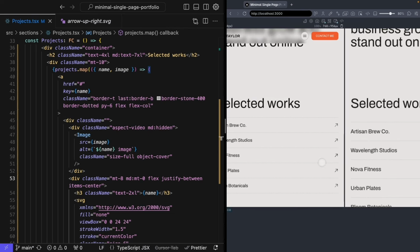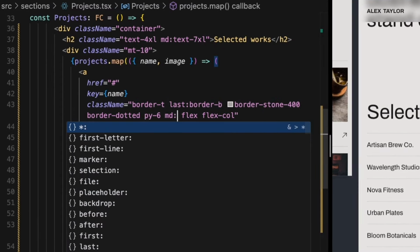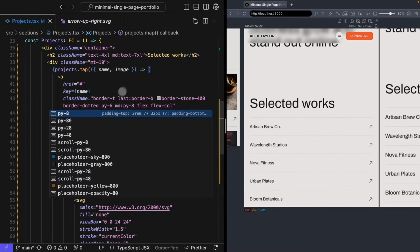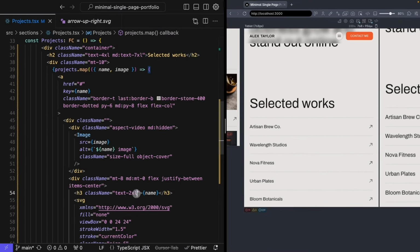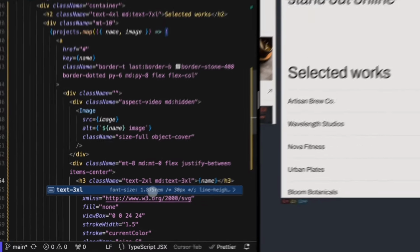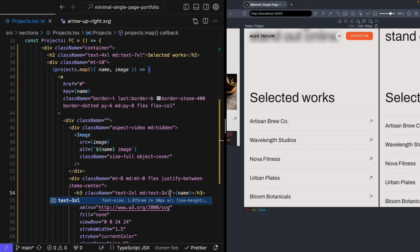to ensure that we don't have different spacing for the top and the bottom of each of our projects. For the padding top and bottom, which certainly looks a little bit different right now, let's go ahead and change that and give this py-6 a medium modifier as well. And we're going to say py-8, that should ensure that we have the right amount of padding top and bottom. And then we're going to come down to our name and give this a medium modifier as well and say text-3xl. That should increase the font size at the medium responsive view.